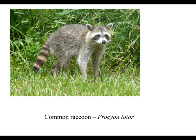And the last of the carnivores that I'll show you is probably the one we're most likely to see. Procyon lotor is the common raccoon, easily identified by the mask and the ringed tail. Highly omnivorous. They eat a lot of fruit, a lot of corn. If they're close to the water, they will wash their food. It's probably less related to washing their food than it is to moistening it.